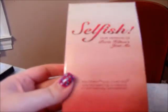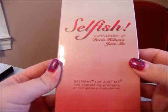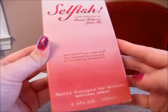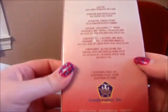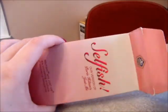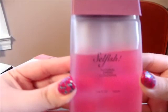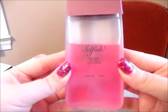And then this one, I got as a Christmas gift from, I think, my mom one year. It's called Selfish. This is my off-brand version of the Paris Hilton perfume called Just Me. Well, I didn't get this, my mom got it for me for Christmas one year, so I'm not sure where she got it. But as you can tell, I've used quite a bit of it. I like the smell of it. And this is what the bottle looks like.